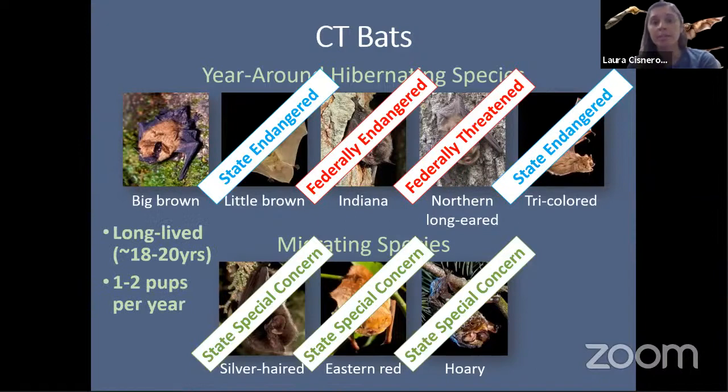And the reason why they're easily threatened by various things is because they're long-lived. So it's a lot different than rodents. They're not rodents. They are long-lived mammals. They can live between 18 to 20 years out in the wild. And they also have 1 to 2 pups per year. And the reason for this is because they often have to fly with their pup and move their pup. And that pup can be 25% of the adult's weight. And so I have a couple young, little ones myself, and I can't imagine carrying something, let alone flying with something, that is 1/4 of my weight. So they can't have many offspring.